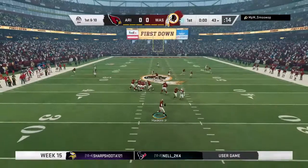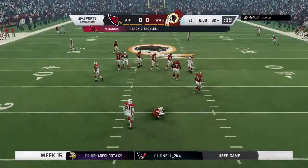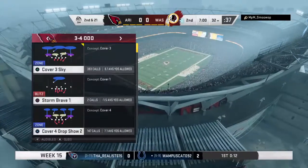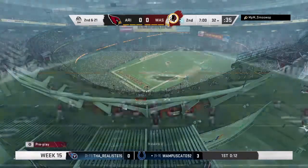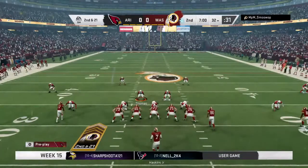Here's Haskins. And he is going to go down. He will be sacked on the final play of this first quarter. We're scoreless after one. Second quarter now from our nation's capital, and it's the Redskins in possession of the football as they've got it with a second down coming up.